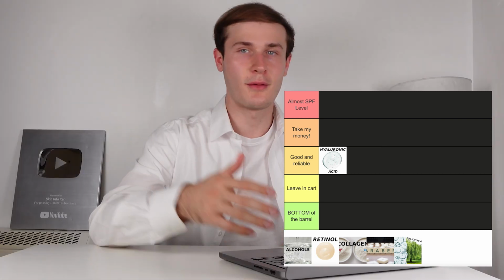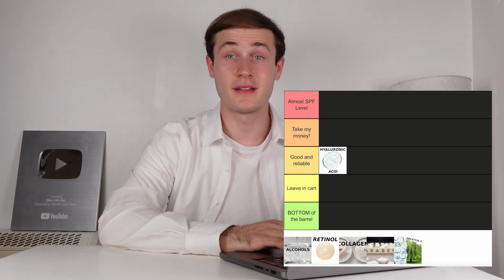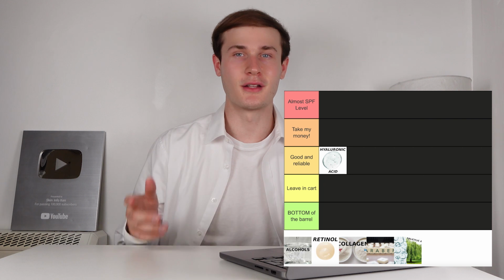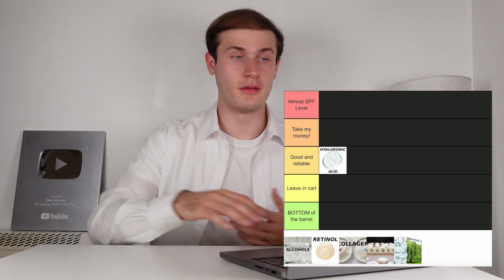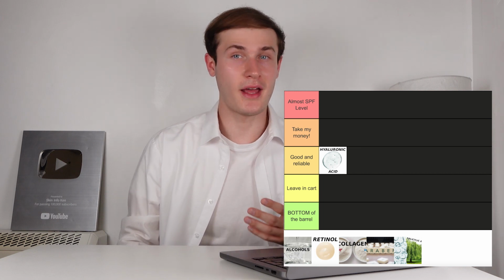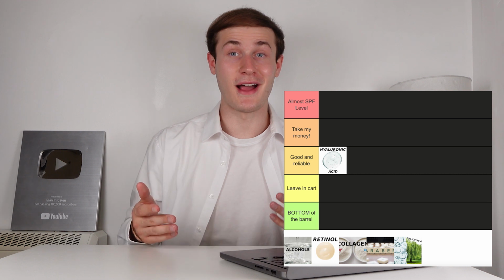Ooh, okay, so next up we have alcohols. And this is used in so many skincare products. And this is because it helps with absorption. But a little unsurprisingly, it is not good for your skin. So although it does help with absorption, it does dry out your skin. And it interferes with the skin's ability to renew itself. But there is an exception, and this is fatty alcohols.